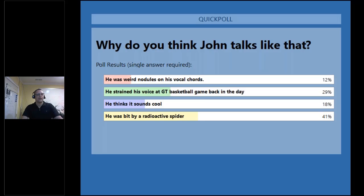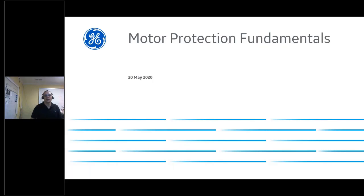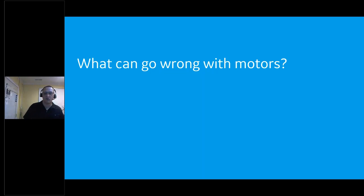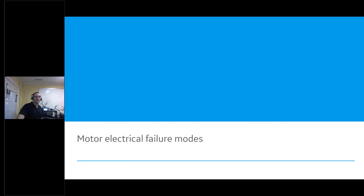Okay, so I hope I'm sharing my screen again around motor protection fundamentals. Before we get cranked off, let's talk about what can go wrong with a motor. There's a lot of things that can go wrong with the motor, so let's look at some of the motor failure mechanisms.